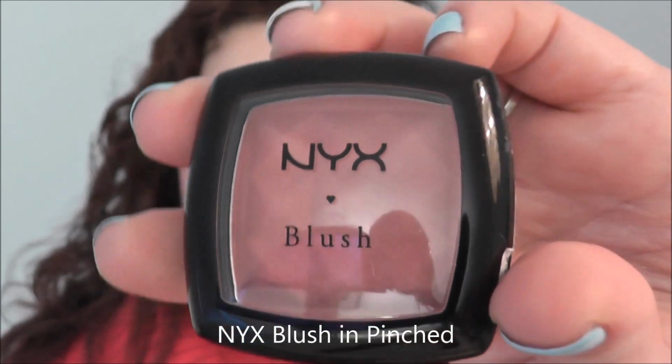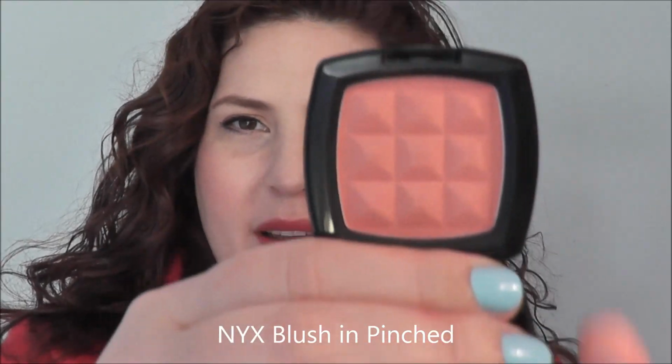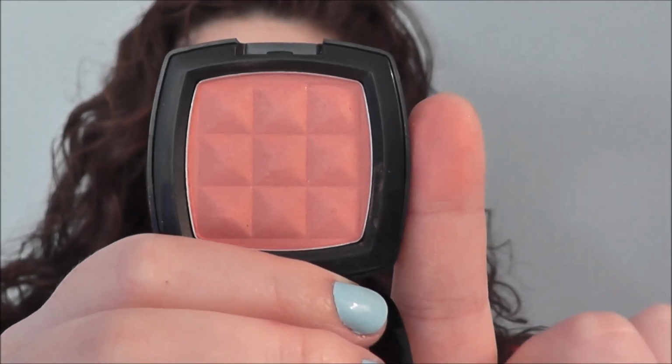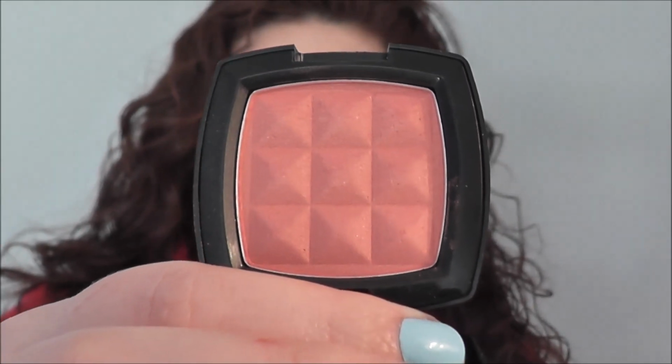Favorite blush for the last month, I've been using it almost incessantly since I got it. It's from NYX, and this NYX blush is called Pinched. This is fantastic, and it's this really beautiful kind of corally peachy shade. I've shown it a lot in the last several videos. I can't stop wearing this blush. I love this shade. And I think that, you know, it's close to $6, maybe just over $6, totally worth it.